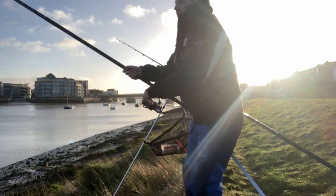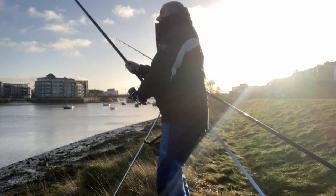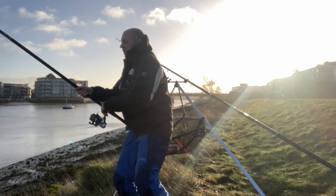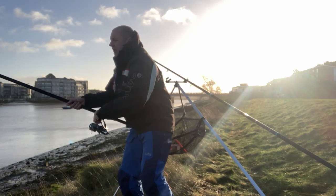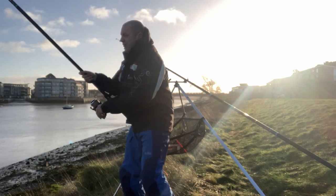You've got to reel in quite fast because there's quite a few rocks down there as well. And just as you get it towards the rocks, you've just got to flick it up over the rocks and onto the mud here in front of me.